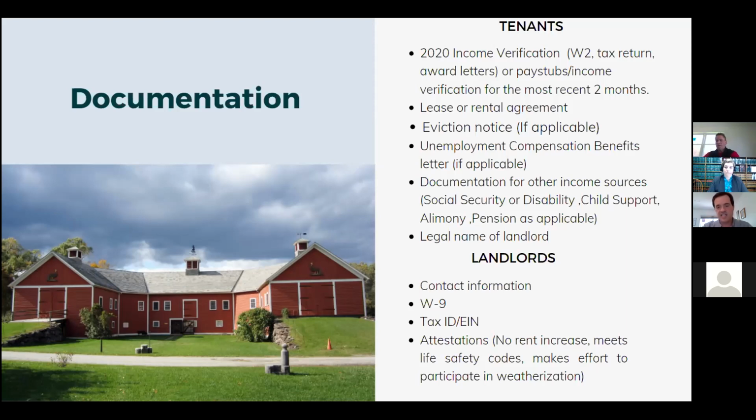We will need new W-9 and direct deposit information as well. I know everybody's provided that for previous programs in the past, but since this is a third-party vendor making the payments, that will need to be uploaded. And I'll show you where to do that on our website. But just making sure that you have that.